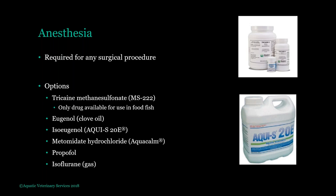Isoflurane can be bubbled into the water and works on fish very similarly to people and dogs and cats. However, you have to keep in mind that anyone standing over the tank where the isoflurane is bubbling through can obviously become susceptible to it. So you have to make sure that you're doing this in a well-ventilated area or all your staff will be on the floor.